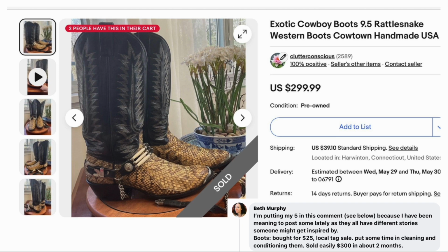And those are quite sharp. Exotic cowboy boots, rattlesnake. See, there it is again, rattlesnake. Western boots, Cowtown, handmade USA. Great sale.